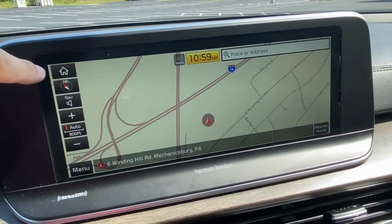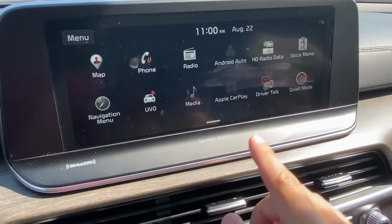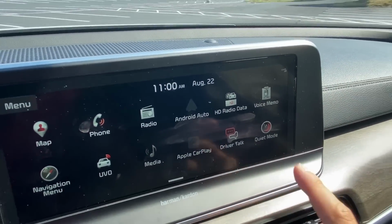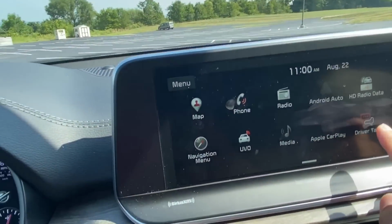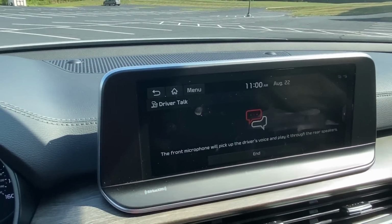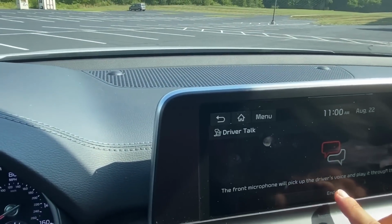Another good idea. One of the coolest features that this car has, if you just swipe over, there are 2 features right here. One is called driver talk, and the other one is called quiet mode. If you hit the driver talk, it'll go into the 3rd row, and let's say you have your kids in the 3rd row, you can talk to them through the speakers of the phone. So if I'm just talking normal, then if you put the driver talk on, it sounds like I'm in an auditorium giving a speech. I mean, it's just really cool.